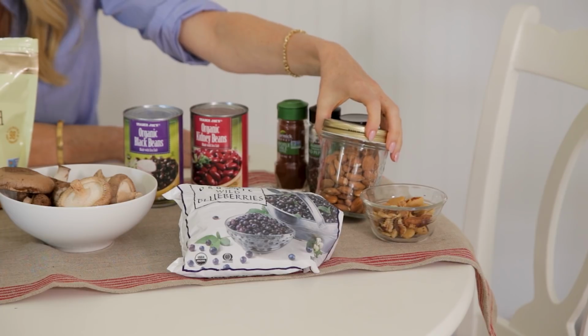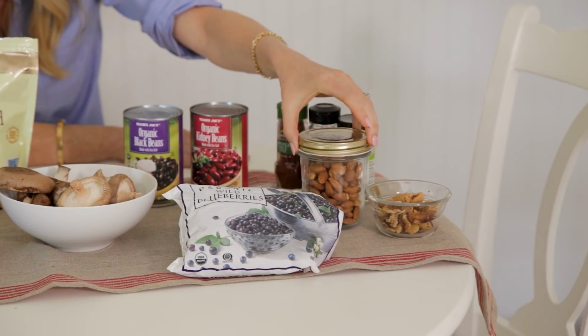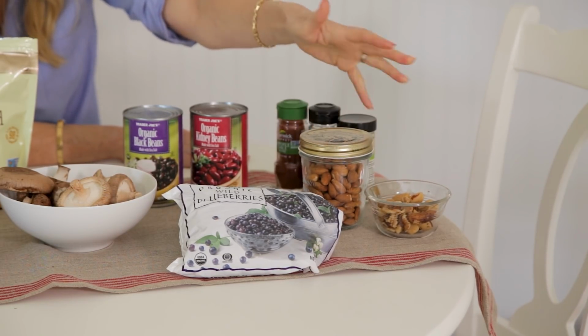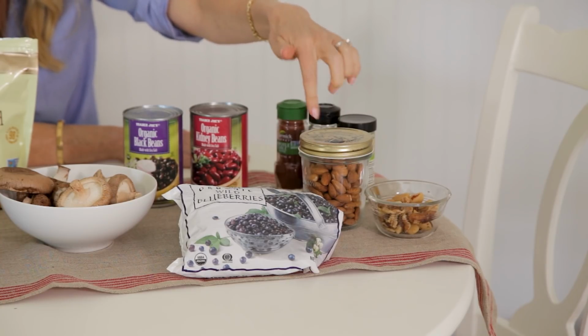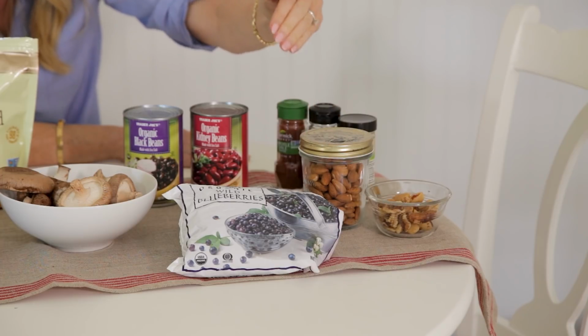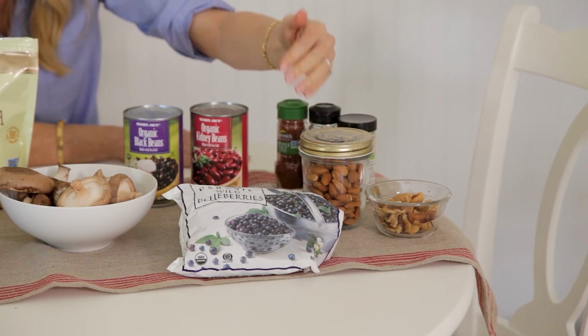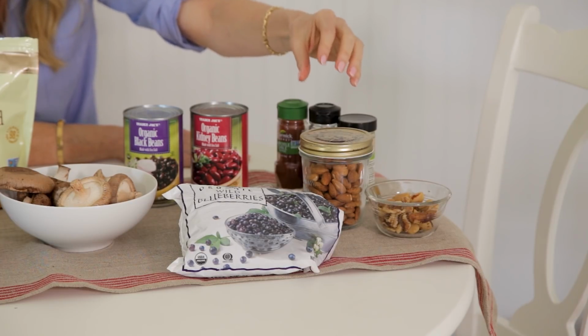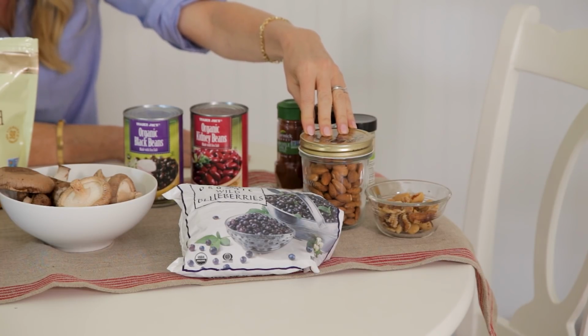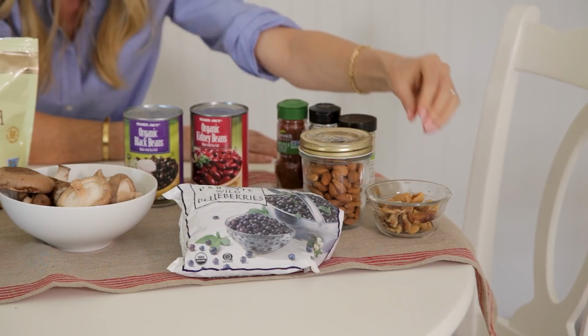So I have here raw almonds. My top three nuts are raw almonds, raw walnuts, and raw Brazil nuts. Try and vary up your nuts. If I had pecans here, I'd show you pecans as well, because each of those four nuts, almonds, walnuts, Brazils, and pecans, have different health properties, different compounds to help you fight disease, and they're very high in antioxidants. So buy them raw. You can always soak them and dehydrate them in a very low oven overnight, or a dehydrator, to crisp them up.